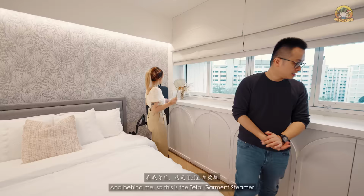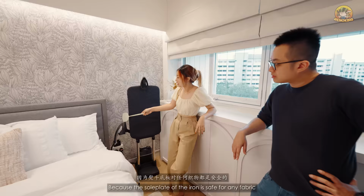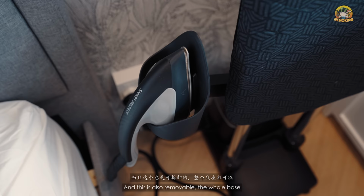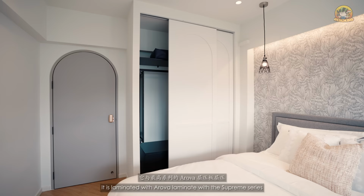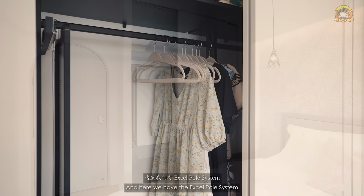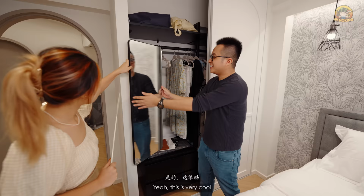And behind me, so this is a Tefal garment steamer. And you realize there's no temperature setting because the sole plate of the iron is safe for any fabric. And this is also removable, like the whole base. So you can actually iron your bed sheets also. Here's the wardrobe. It is laminated with Arova laminate with the Supreme series. And here we have the Excel pole system, the one that is quite similar to the Sylvia's house one. You can add accessories such as mirror here. Yeah, it's very cool.